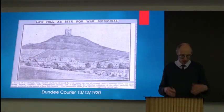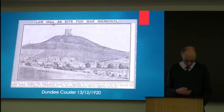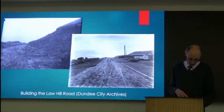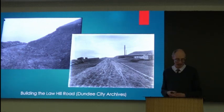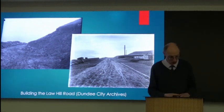Meanwhile, the Courier had begun proposing the Law as their favourite option, particularly as the council were now in the process of adding a road up to the summit. And courtesy of the City Archives, we now have some lovely photos of said road being built. This is one of several schemes put in place by the council to provide work for the huge number of unemployed men that had returned from the war. About 40 men worked on building this road, all of whom were unskilled, and in the words of the convener of the Works Committee, absolutely useless at the paving of streets. So that's reassuring.